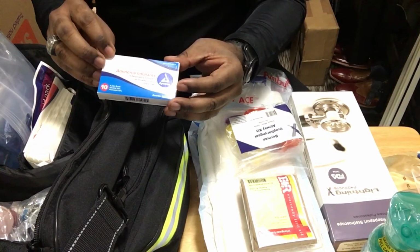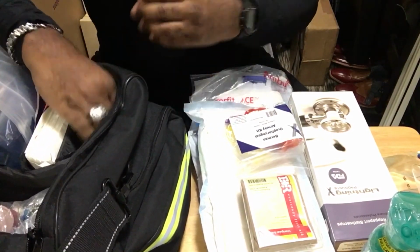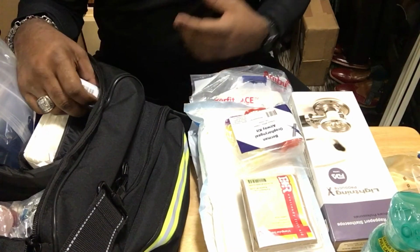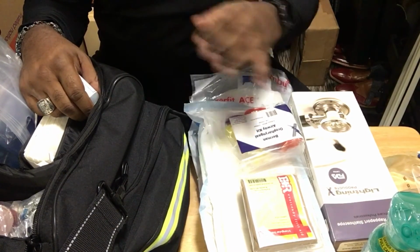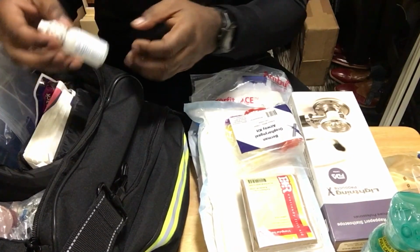Ammonia packs. Somebody gets knocked out, you want to be able to bring them back without causing a lot of trauma to them. I know you shake them. You can use your knuckles on the upper chest.